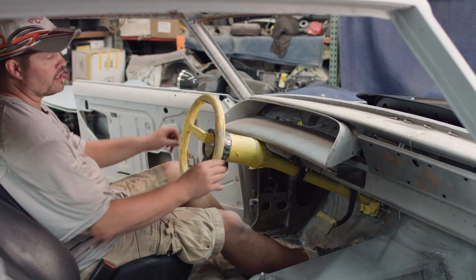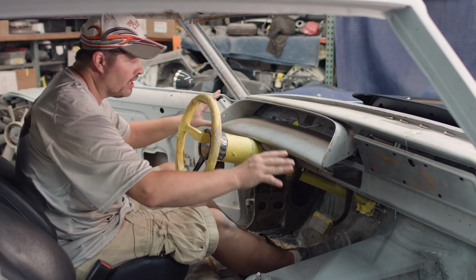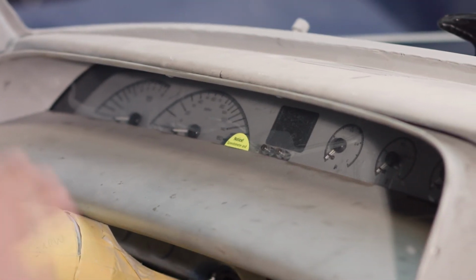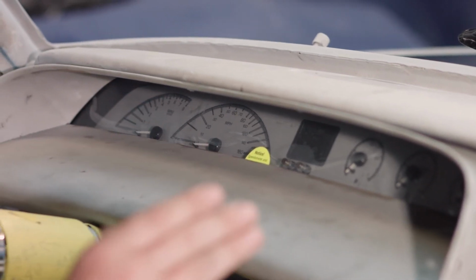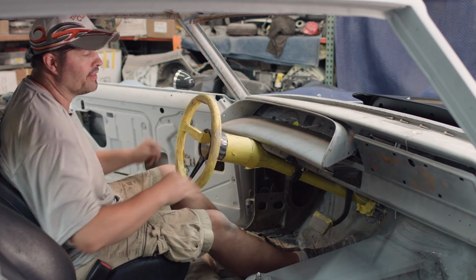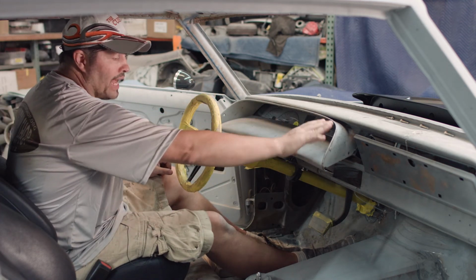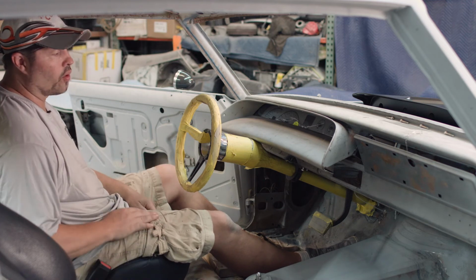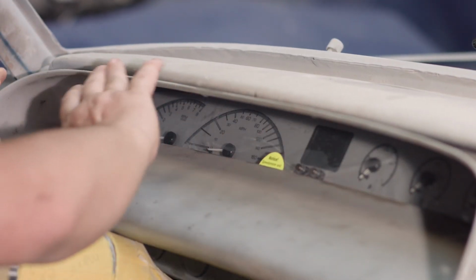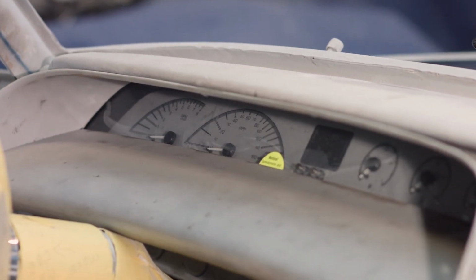As you can see in here, this is a custom dash. Lakota Digital actually built this gauge cluster, and this is actually the setup from an Impala. But we liked the thinner, narrower effect that created. So for me, I wanted to get that wider, wrap-around feel like what's in the new Corvette. The Lakota Digital dash is also going to control the vintage air conditioning system that we'll have in the car.